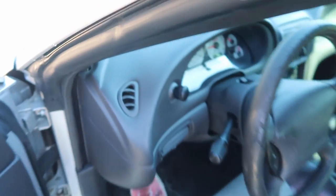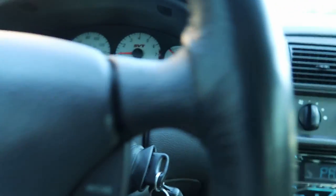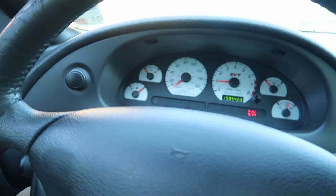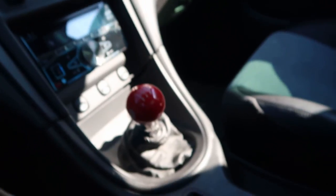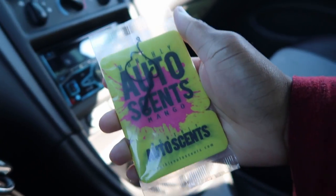We have a long day ahead of us, so I'm gonna let Pegasus warm up a little bit, and then we're gonna be headed to SCR to do a little racing. But I think it's about time that I change out my auto scent.